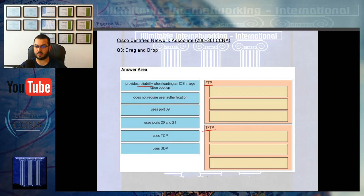You know the answer previously, because if you have studied FTP, then you know what reliability means when loading an IOS image upon boot up. So who offers reliability? The one that uses TCP. FTP uses TCP ports 20 and 21 for two data management channels. TFTP uses UDP 69 because it's unreliable. Since it's reliable, then it will be FTP. So this is the one. Answer number 2 does not require user authentication.